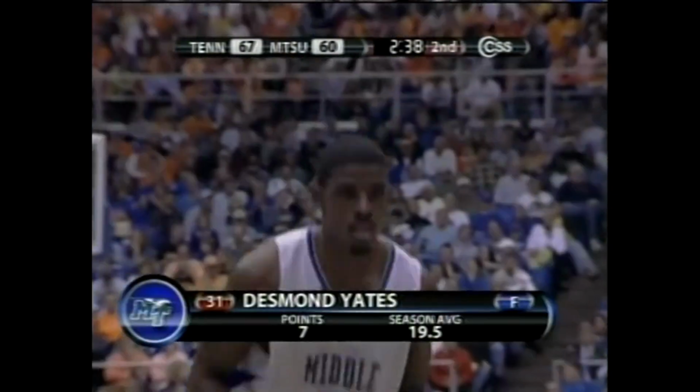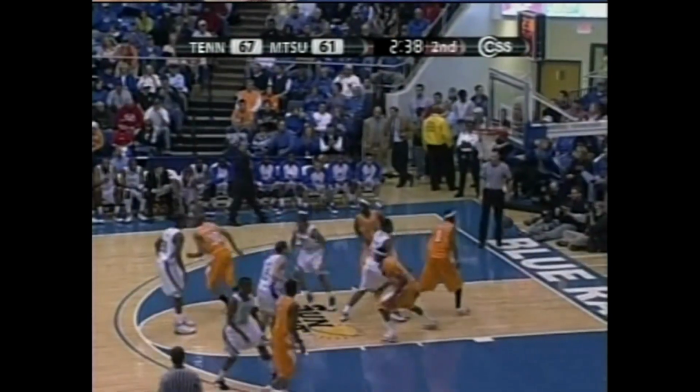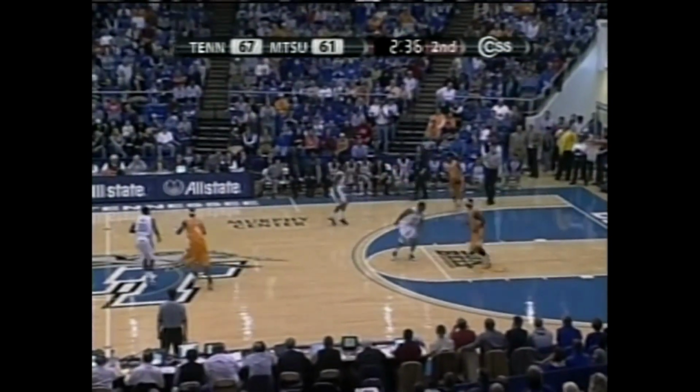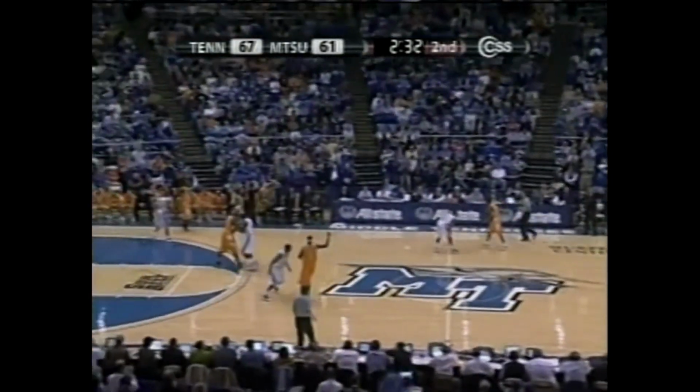Maybe an illegal screen. Inside of a minute here, just trying to chip away. Yates to cut into that lead even more. He does. He cuts the lead to 6 with 2:38 to go. This is the closest this game's been since it was 45-38 with 14:37 to go here in the second half. Here comes the crowd.